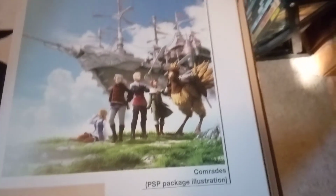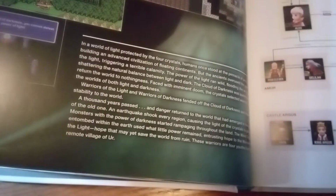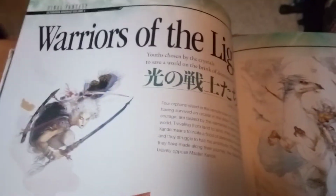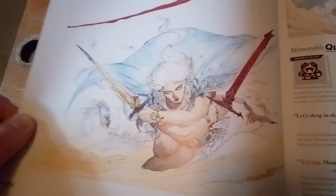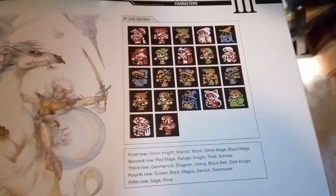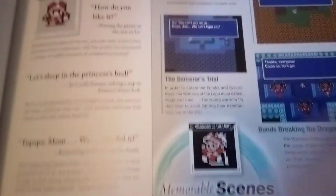Really cool PSP package illustration. These are the characters. Like the first Final Fantasy game, you get to choose your class. The story of Final Fantasy III. Feel free to pause this so you can read it. Your characters, words of the Light, scenes. Very cool, there are sprites. So yeah, red mage, black mage, bard, knight, monk. Really cool.